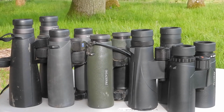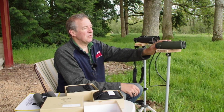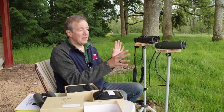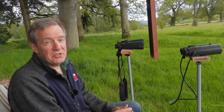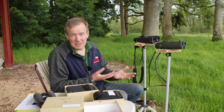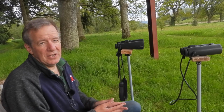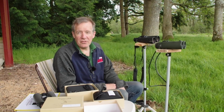Do you go for a second-hand version? This is a Zeiss Victory HT. This is Swarovski EL. Both of them second-hand, under £1,000, around £700 to £900. Or do you go for Chinese? Because they might be just as good, and some of them are less than £100. And one more thing to think about: if you're going to use them for something like deer stalking, do you need an expensive pair of binoculars these days when you're probably picking up most of your deer on thermal? So the combination of thermal and a cheap pair of binoculars is becoming a thing now.